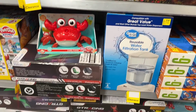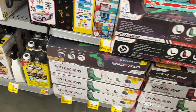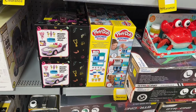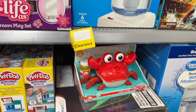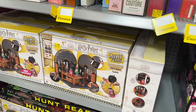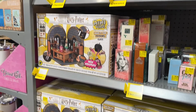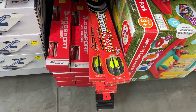And then just showing you guys a bunch of the other stuff. Like I said, I've never seen this much in the clearance section before, and I know everything is going on clearance, trying to make room for the back to school stuff, Halloween stuff, and maybe even Christmas stuff soon. But you can just see all the items that are here right now and all the items that are for sale. I even have a hunt ready kit down there at the bottom. Got some Legos here with Harry Potter. And then all kind of stuff was on clearance. It was just insane.